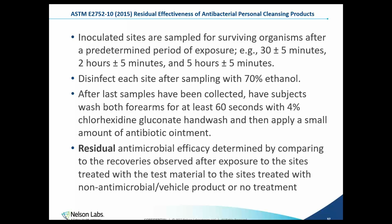After each application, you disinfect each site after sampling with 70% ethanol. So if you're doing 30 minutes and 5 hours, you do that 30-minute sample, then disinfect the site. We just use a gauze pad soaked in 70% ethanol and wipe the site. After the last samples have been collected, you have the subjects wash both forearms for at least 60 seconds with a CHG or 4% chlorhexidine gluconate hand wash, and then apply a small amount of antibiotic ointment over the sites. Residual antimicrobial efficacy is determined by comparing the recoveries observed after exposure to the test sites treated with a test material to the sites treated with a non-antimicrobial vehicle product or no treatment.